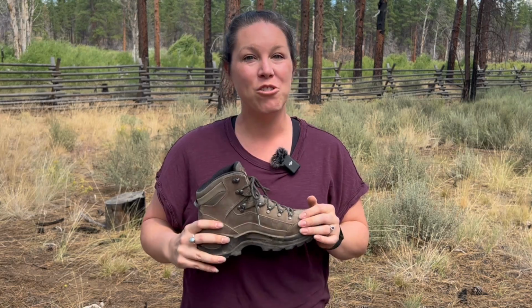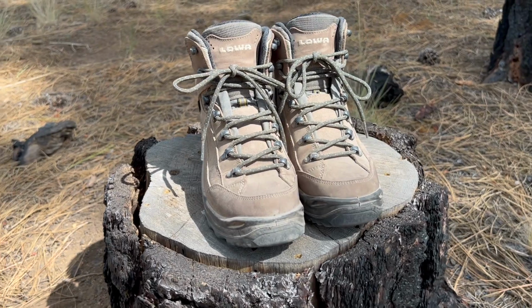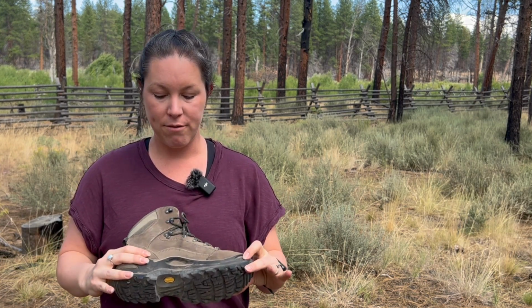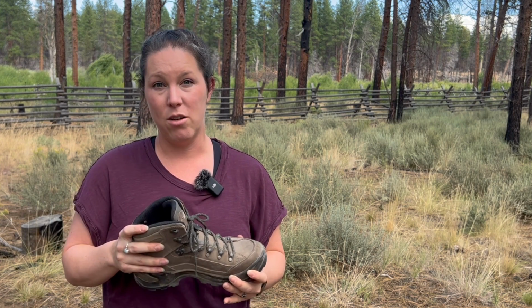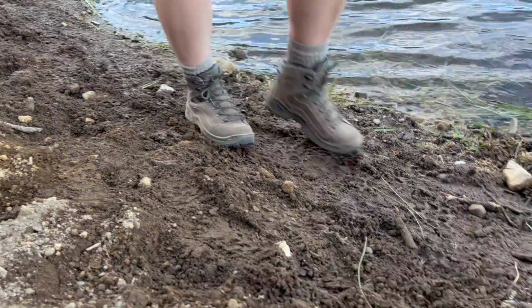So I went to REI, tried on half the store, and settled on the Lowa Renegade GTX boot. Honestly, trying them on felt like slippers. Putting them on, they're very, very comfortable. They're also very, very lightweight, which was a big thing for me. I'm not a fan of the heavier, clunkier shoes. I like something that still has the ankle protection, but allows me to feel like I have a lighter weight boot on, but will still hold up to water, snow, rain, mud, all the lovely weather patterns that we have here in the Pacific Northwest.